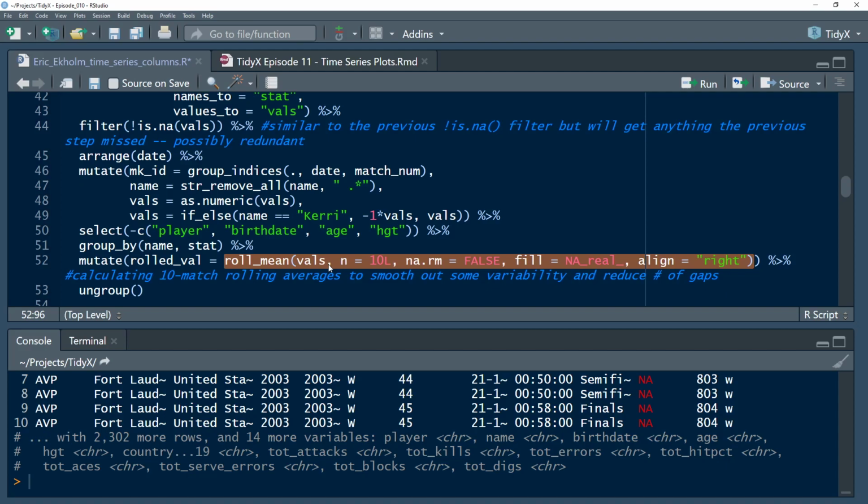So he basically wants a 10 match rolling average. So for every vals column, it's going to look back over the past 10 and then deposit the previous 10 average into each subsequent row. NARM, obviously false. We know what that means. If there's an NA, it gets removed. The fill there you can set to lots of different things. So you could set it to NA.